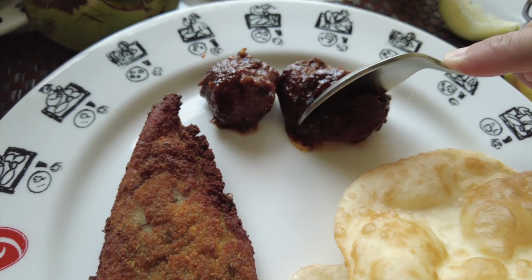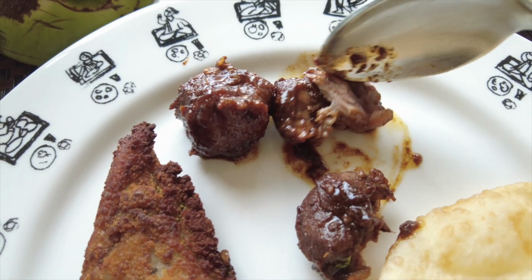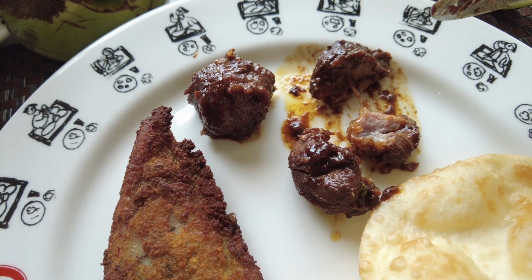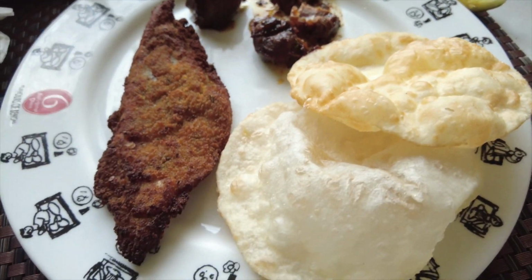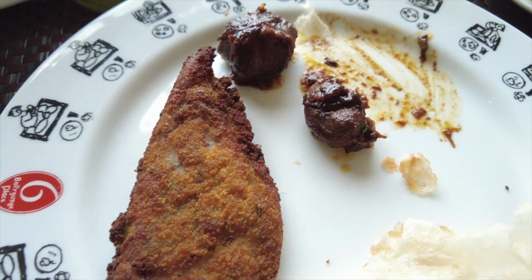I just quickly wanted to mention something about this mutton. The Kosha Mangsho. Man, it was really tender. As you can see in the video as well, the pieces were really succulent. It was juicy, it melts in your mouth. They were perfectly spiced, nice gravy. And whether you want to have it with some luchi or some rice, I believe it was so good that it would not really matter.